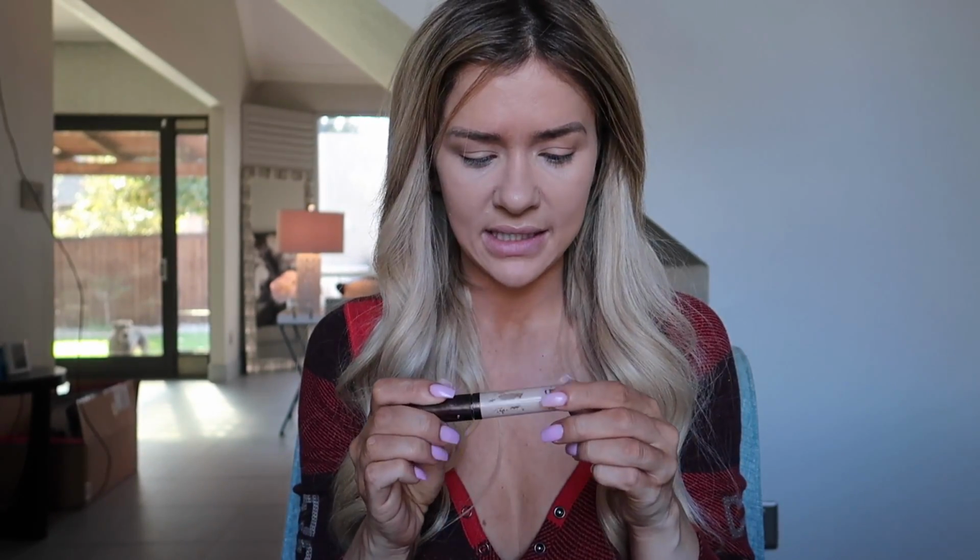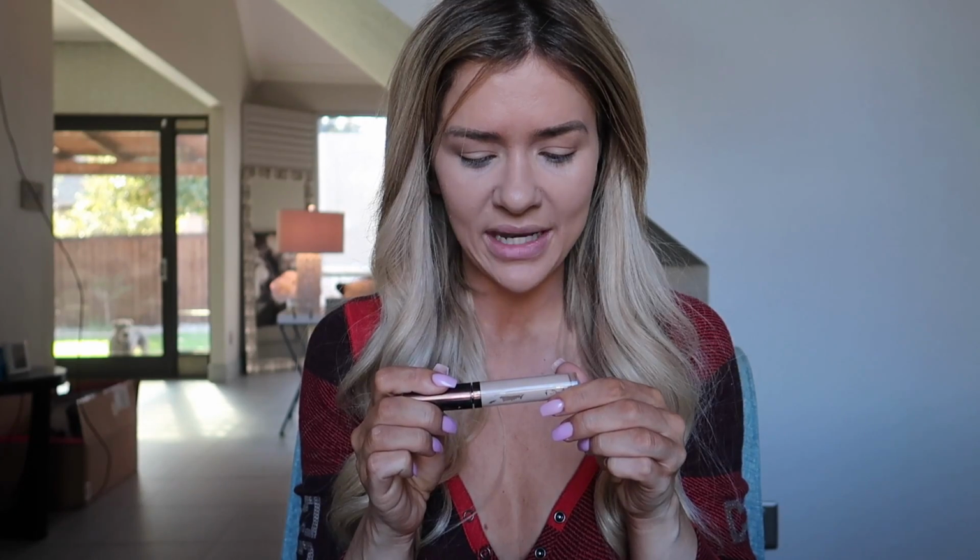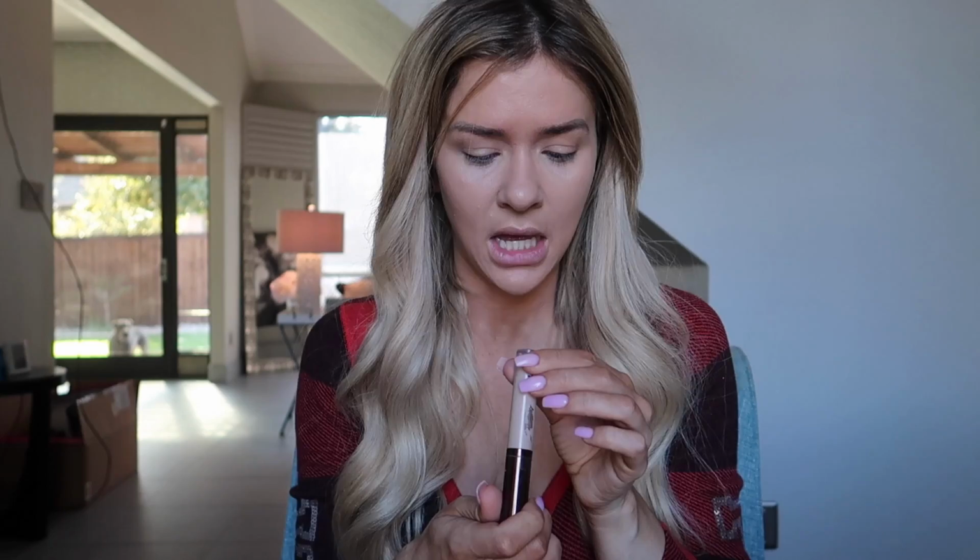All right, I'm actually almost out of this. This is also the Becca line. Y'all are probably thinking that I'm some sort of affiliate for Becca, and I'm not, but I can dream. And I love this. So this is their concealer, Aqua Luminous Perfecting Concealer, in the color Porcelain.